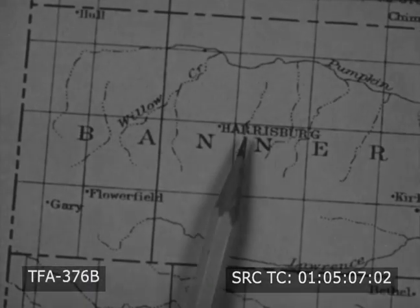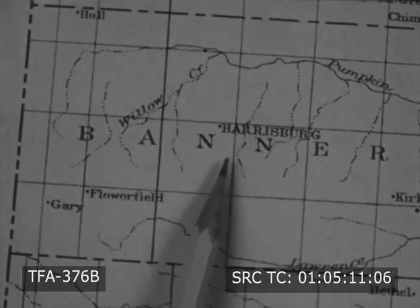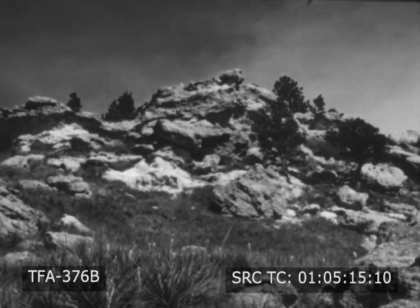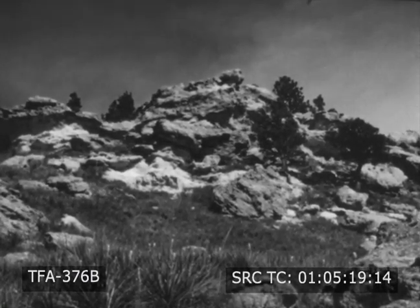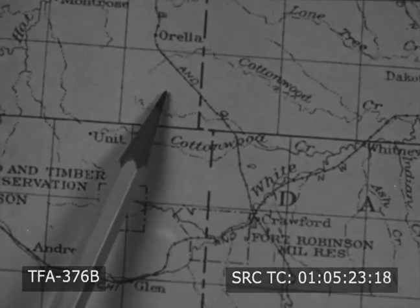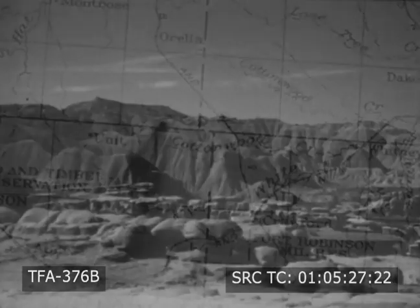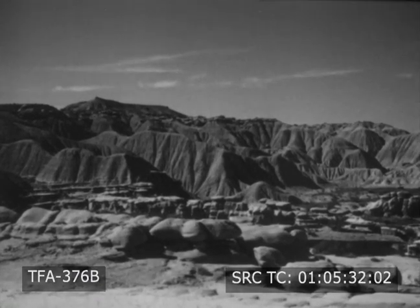A party of 4 men will explore an area at Harrisburg, near the Wyoming-Nebraska border. Here, there are large Pliocene exposures which have not been searched extensively. The smallest party, consisting of 3 men, will collect fossils northwest of Crawford in the Nebraska Badlands. The Badlands are of Oligocene age, approximately 20 to 40 million years old.